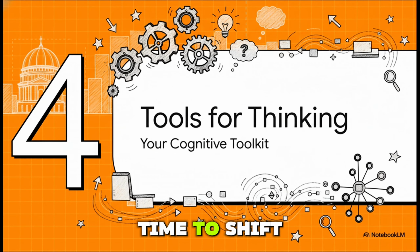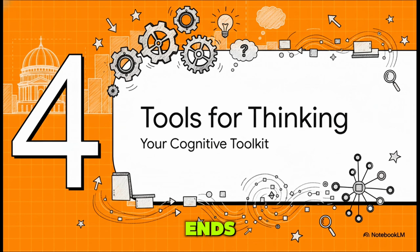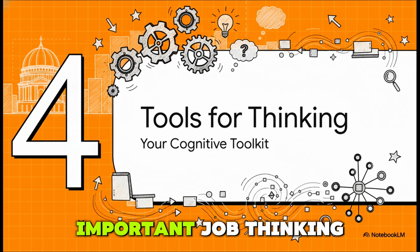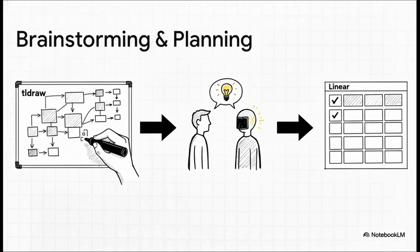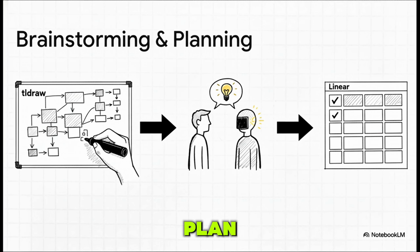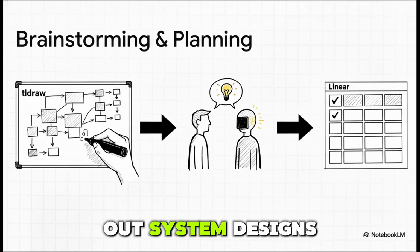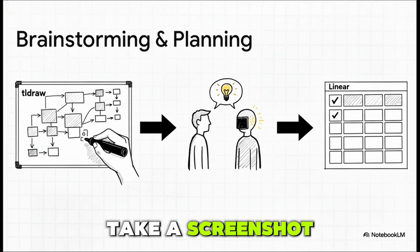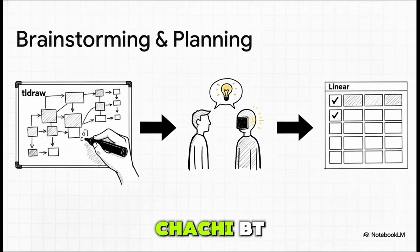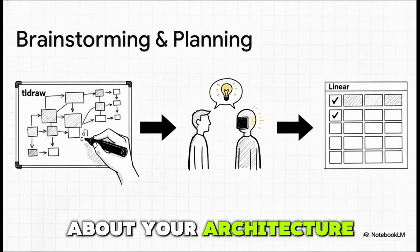Okay, time to shift gears again. We've talked about tools for building UIs and backends. This next category is about tools for the architect's most important job, thinking. Remember, your productivity is now measured by how well you can think and plan. So tools like tldraw are priceless for just whiteboarding out system designs. Then you can literally take a screenshot of that drawing, feed it to ChatGPT, and use it as a thought partner to brainstorm and reason about your architecture.